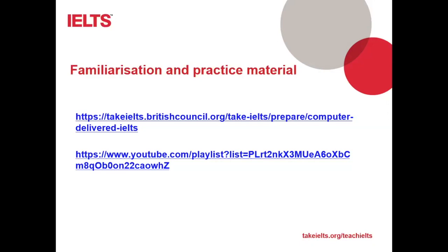Lena says, don't be sorry, Lena. Do students have an opportunity to start with task 2 first? Yes, they do. In the paper-based and the computer delivered, they can decide which task they want to start with. So you are quite right.